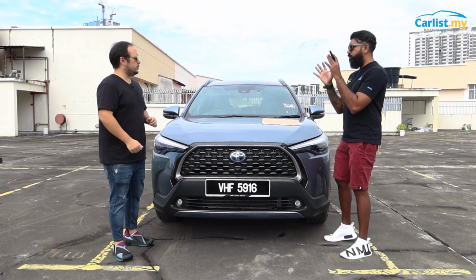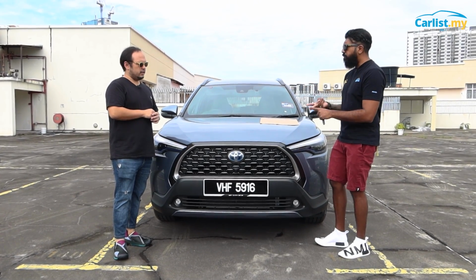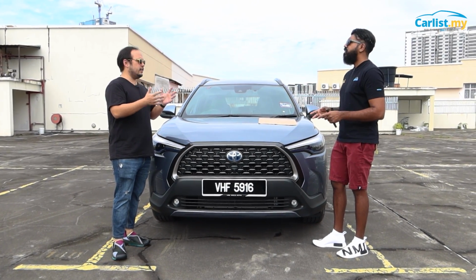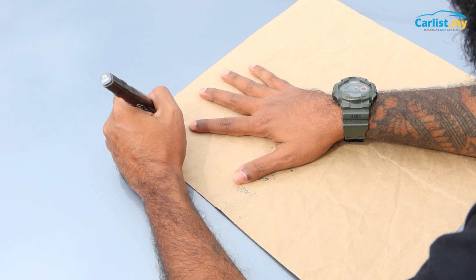Okay, so we're going to try and remove as many human interventions as possible. Correct. So we'll use the DRCC, we're going to follow highway speeds. We're going to try using the lane assist, switch on all the safety gear, and yeah.